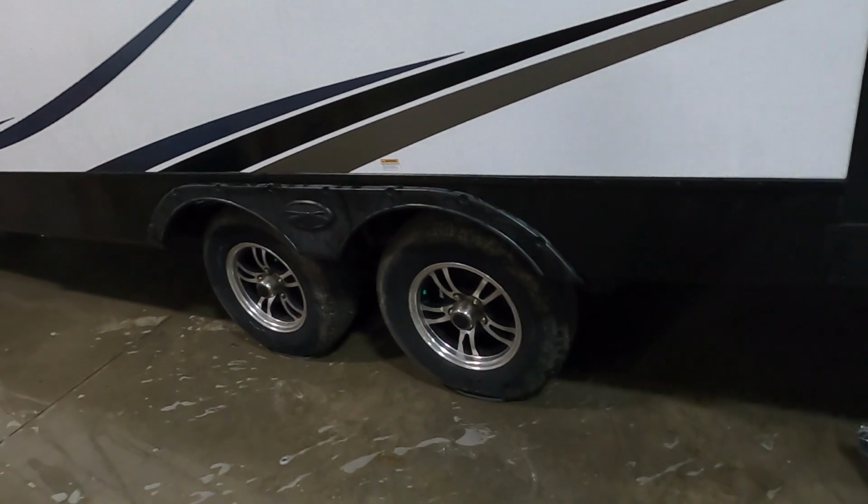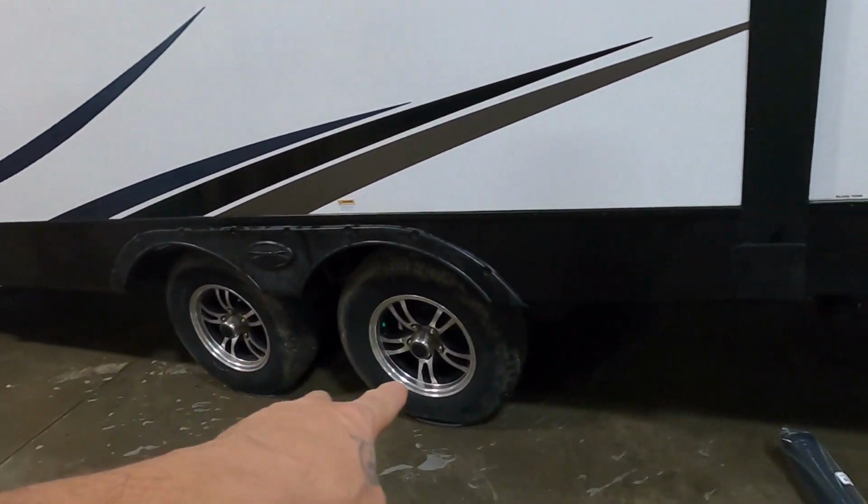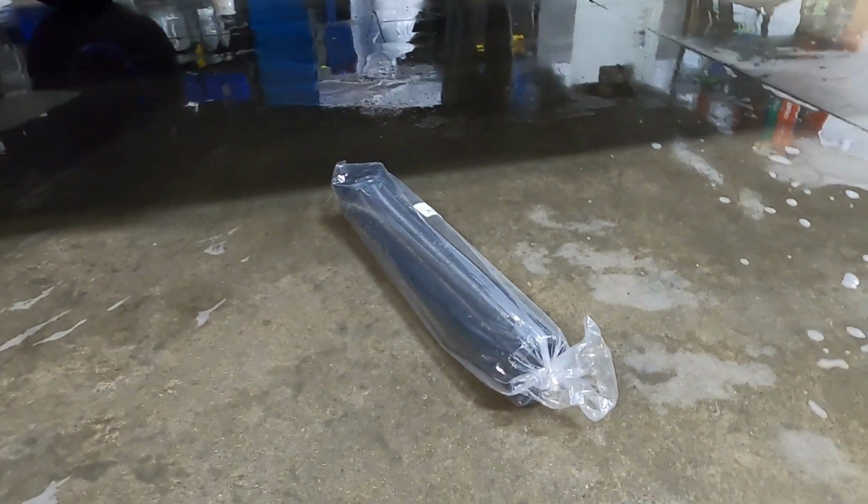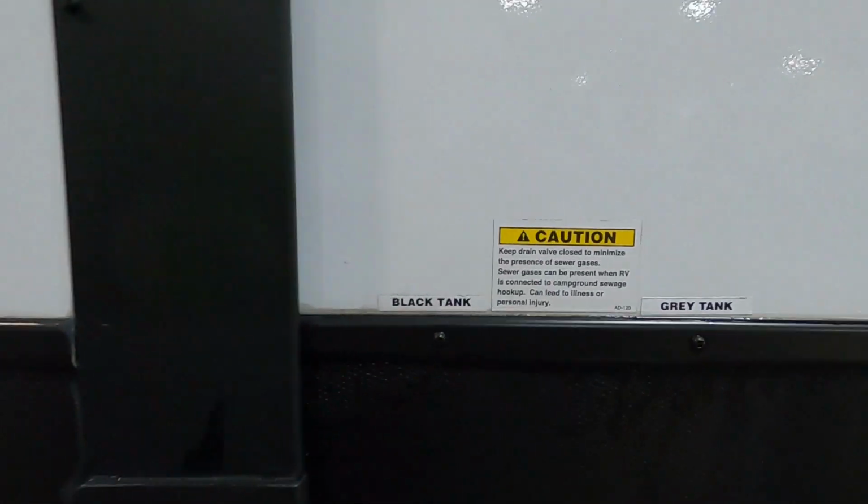At the dump station, park accordingly. Your dump's going to be behind your tires on your off campsite. Got a 10-foot hose, comes with your convenience pack. Park accordingly, hook that up, and the first thing we'll pull is the black tank. That's going to be your tank on your left. Pull that black handle.